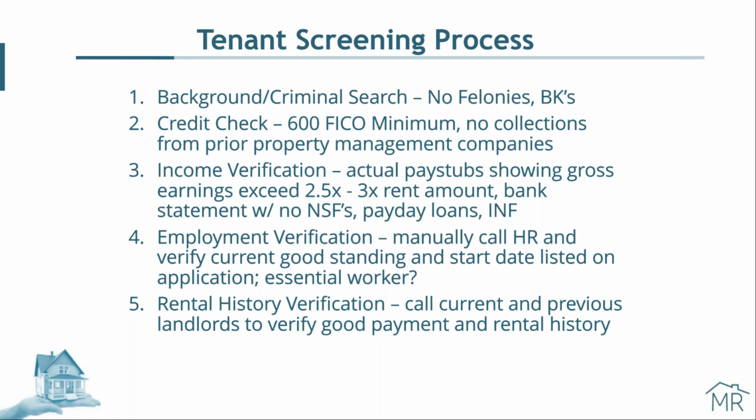The next part of that is an employment verification. So whether or not we get those, whatever kind of pay stubs or proof of income we receive, we're going to call the employer. We want to make sure, is this person still hired? Are they in good standing? Are they there all the time? Is this legit? We want to make sure that, especially right now during today's times, we have stable income coming in.